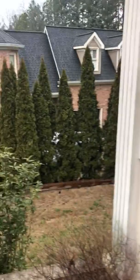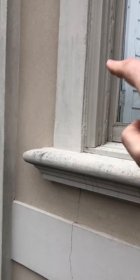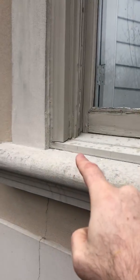My little doggy friend in there. Left window is the same thing. If you're a homeowner, don't get talked into putting vinyl on your house like this. This is a vinyl replacement piece. Now the inside frame is starting to rot.